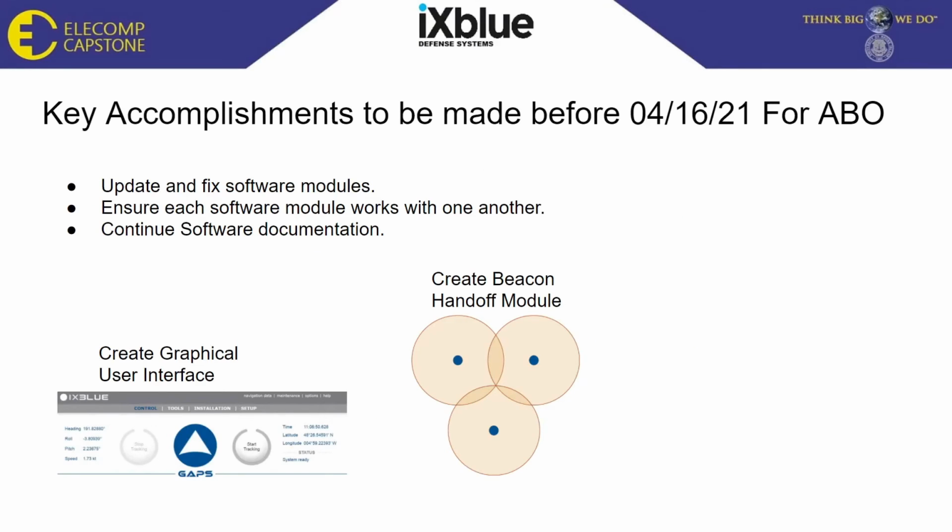There are several key accomplishments that I plan to make before April 16, 2021 to achieve the anticipated best outcome. Our team has split up the software modules to allow for separate groups to work on these modules at different times, and as a result, some of these modules may not be completely compatible with one another and may need to be modified to function as a whole.